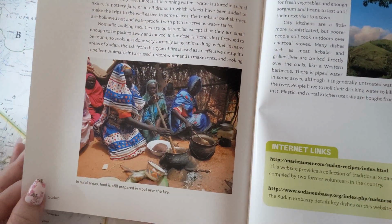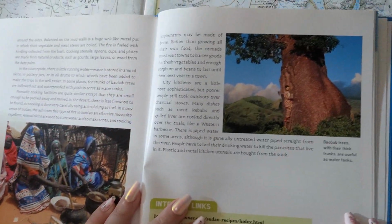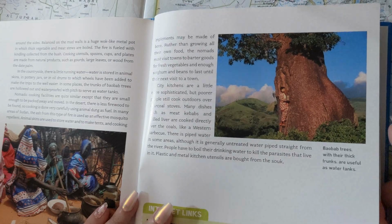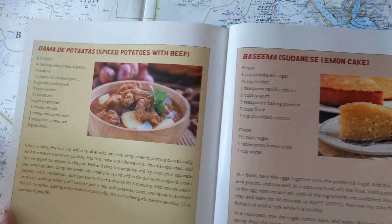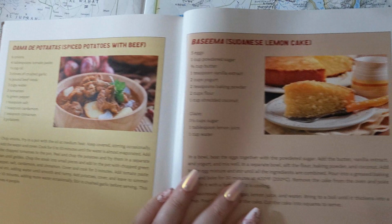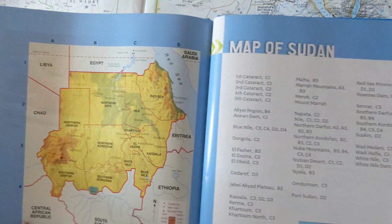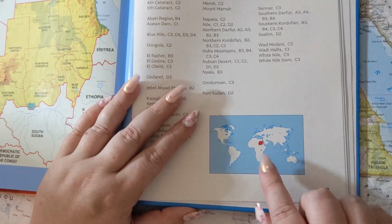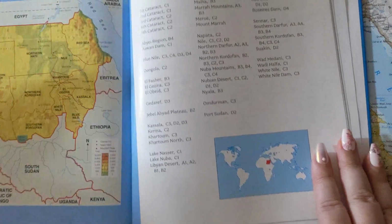And they're making some food there over the fire. And here's a big old baobab tree. Looks like they're tapping it for some water, it says, because they're full of water. You can imagine those big old trees. Let's see what dishes we have. Spiced potatoes with beef. I would tear this up. This looks amazing. And Sudanese lemon cake. Yum, yum. There's a map here of Sudan. And this shows you where Sudan is located in the world. And that is the end of our book for tonight.